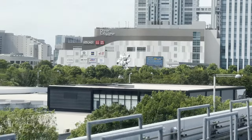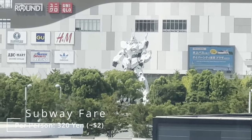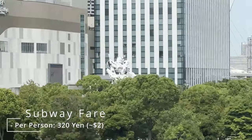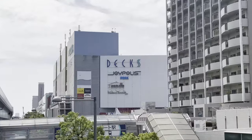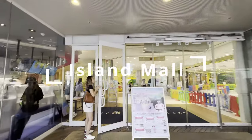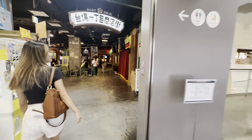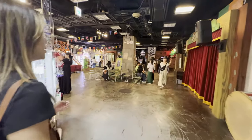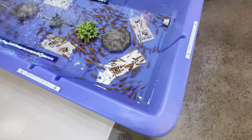There's the Gundam. Ooh. We're gonna get a better look later. There we are. Okay, the Island Mall. I think Joypolis is inside of here. Oh, this is Legoland. That's cool. Whoa, this is a cool... Ooh, arcade? Okay, you wanna do this? That could be us too.